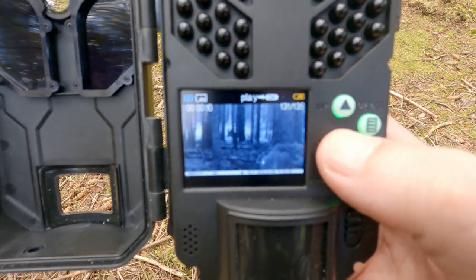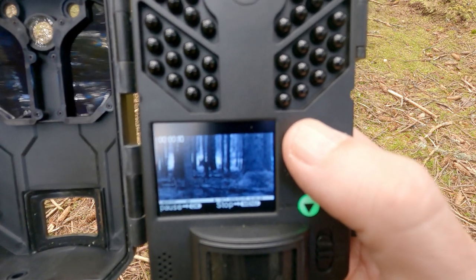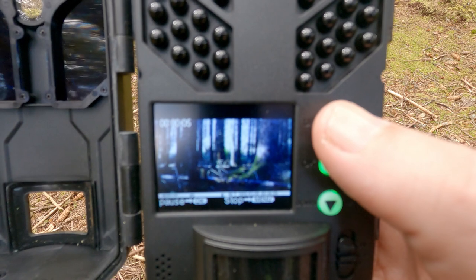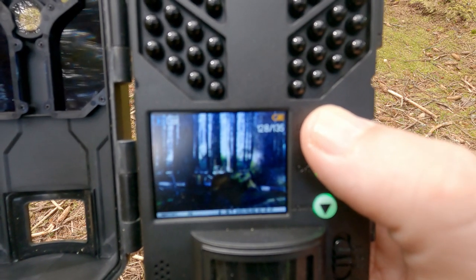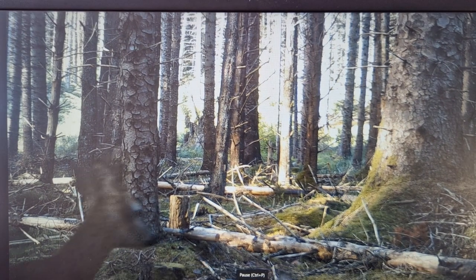So it looks as if I have got some footage, which is well smart, and it is deer as opposed to boar, thankfully. Really pleased to see that. That is just absolutely brilliant. I just love seeing wildlife just in its natural environment just sort of wander around.